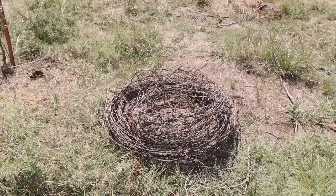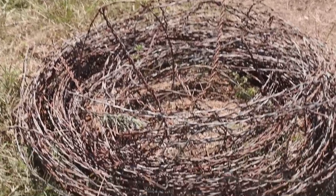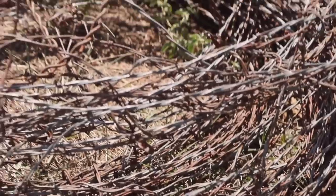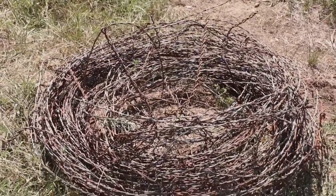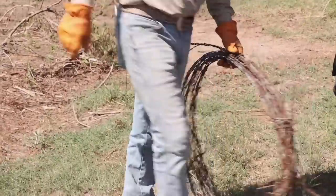Whew, well, there's half of it. Like Dusty said, it doesn't look like much, but it's about 200 yards of fence right there, condensed down to one little measly looking pile, but it's a clean looking pile. Last one. Whew.